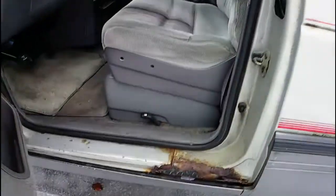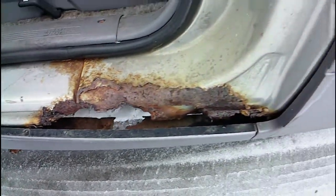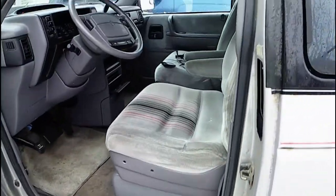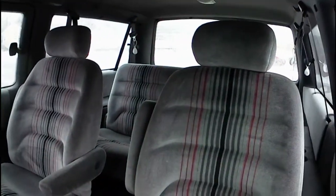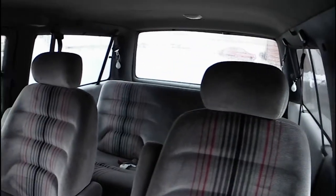It does have the typical rocker panel rust. It could be repairable if you wanted to spend the money on it. But the value of this vehicle is roughly about $400, so really no, not worth it.